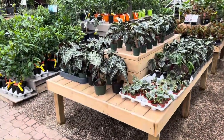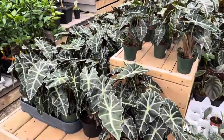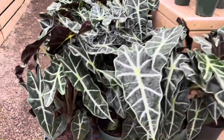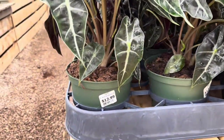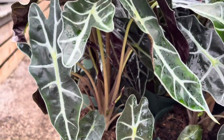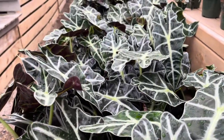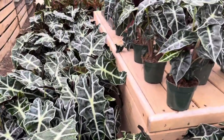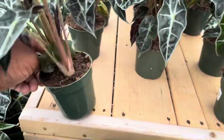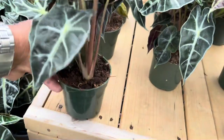Over here they had the alocasias. First up is the Polly, and that was priced in a 6-inch pot for $13. Look at the leaves. From what I can see, they look nice and lush. And lots of growth in the pot. Cute little new leaves. They also had the 4-inch pot size for $6. And that looks like 2 healthy plants in the pot.